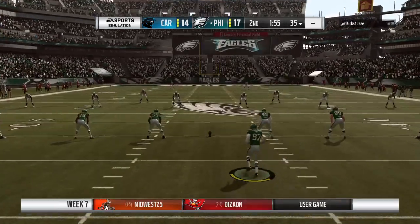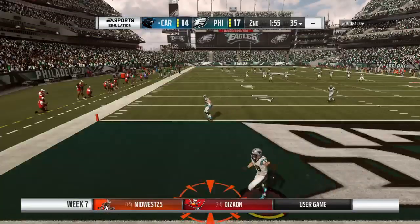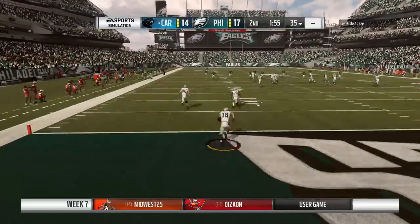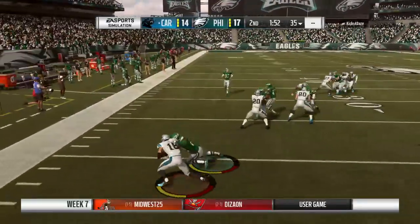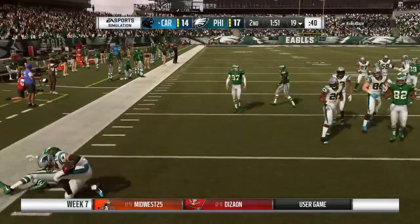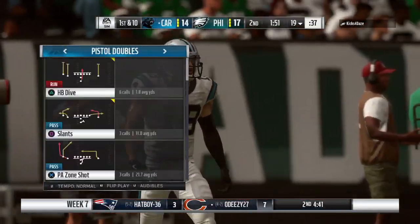Set now to kick this one away, and off it goes. This is taken about 7 yards deep. And he'll take it back to about the 19-yard line. Carolina getting set to take the field.